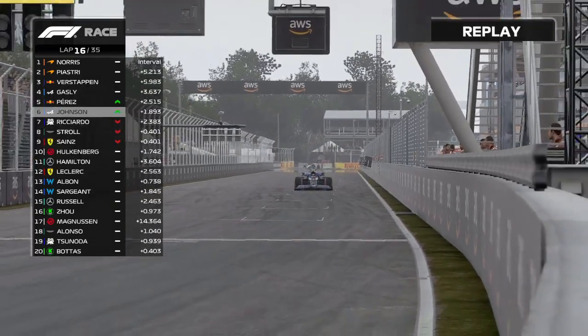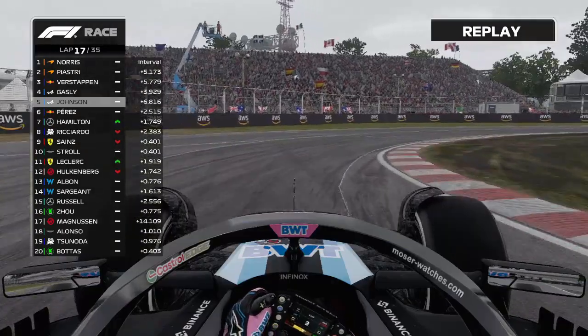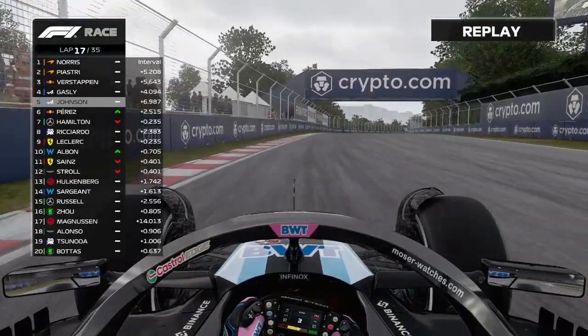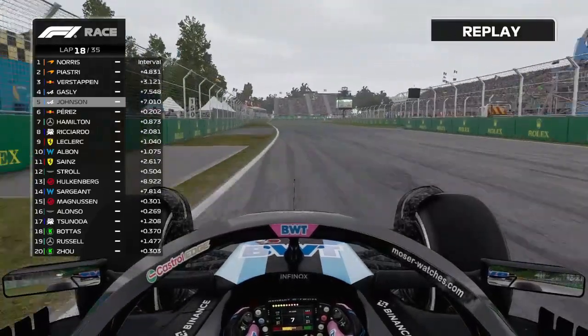Sainz, Stroll, Ricciardo, Perez. We're up in the P5 behind our teammate Gasly. That's still just under 7 seconds is the gap, as Norris and Piastri are still out on the field, and it's Verstappen, the only person in the top 5 that hasn't gone in for their pit stop yet. So we're coming around the final chicane.